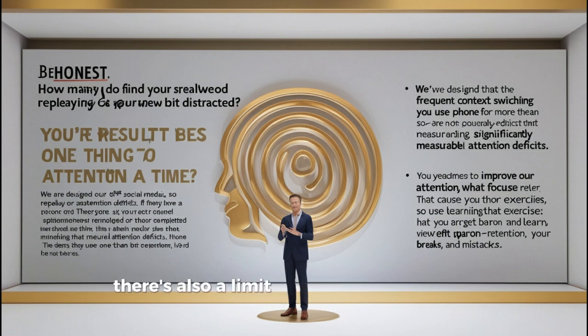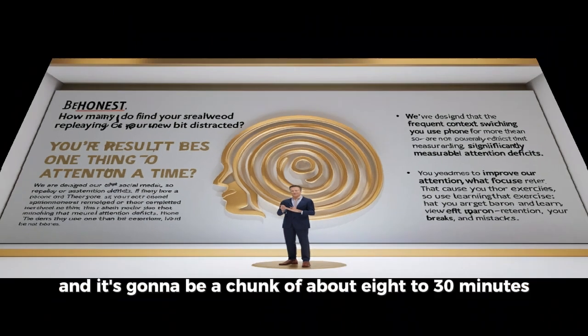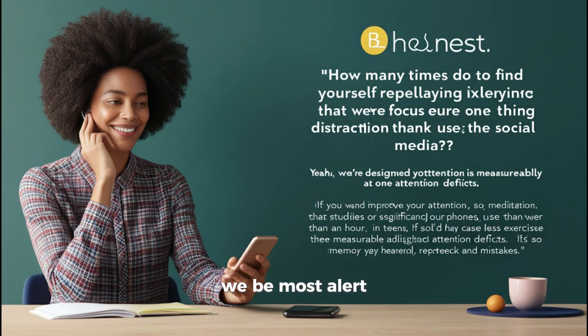There's also a limit to our alertness, so it's still a little bit contentious, but studies have shown that we are constantly going through what we call an ultradian rhythm. So about every 90 minutes we're going in and out of peak alertness. The reality is you can't be 100% alert all the time, and it's going to be a chunk of about 8 to 30 minutes in the middle where we'll be most alert. Now another thing for alertness is sleep.